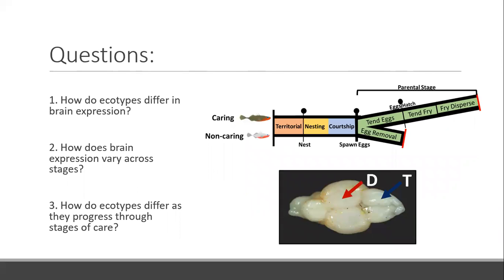So just to go back to those questions, do the ecotypes differ? Yes, they seem to. Does the brain expression vary across these stages? Yes, it seems to. And we are seeing some interesting differences across ecotypes, across stages. So already the patterns are looking very interesting.